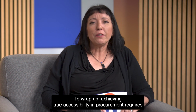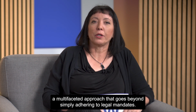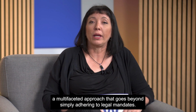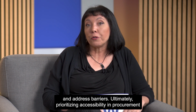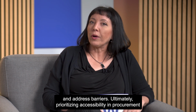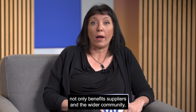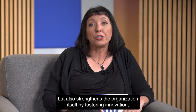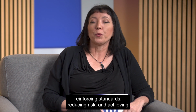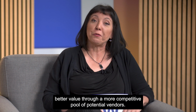Fantastic. To wrap up, achieving true accessibility in procurement requires a multifaceted approach that goes beyond simply adhering to legal mandates. We need a proactive commitment from our organizations to identify and address barriers. Ultimately, prioritizing accessibility in procurement not only benefits suppliers and the wider community, but also strengthens the organization itself by fostering innovation, reinforcing standards, reducing risk, and achieving better value through a more competitive pool of potential vendors.